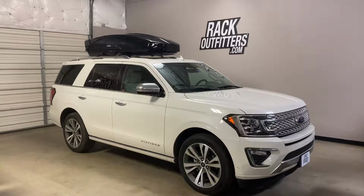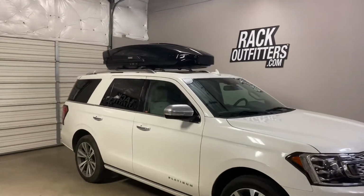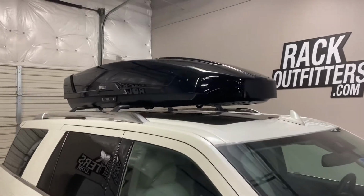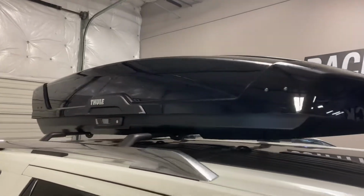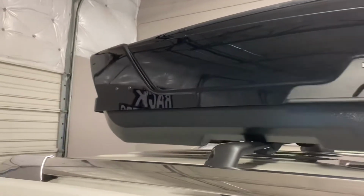This is a fit for the new Ford Expedition with the factory installed roof rack side rails and factory crossbars. We've outfitted this vehicle with the Thule Motion XT XXL 22 cubic foot rooftop cargo box. This is Thule's premium cargo box with the automotive grade gloss finish.